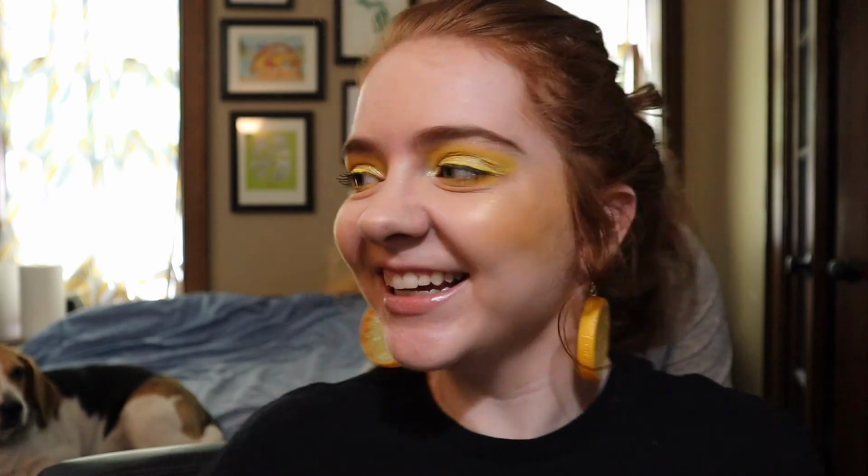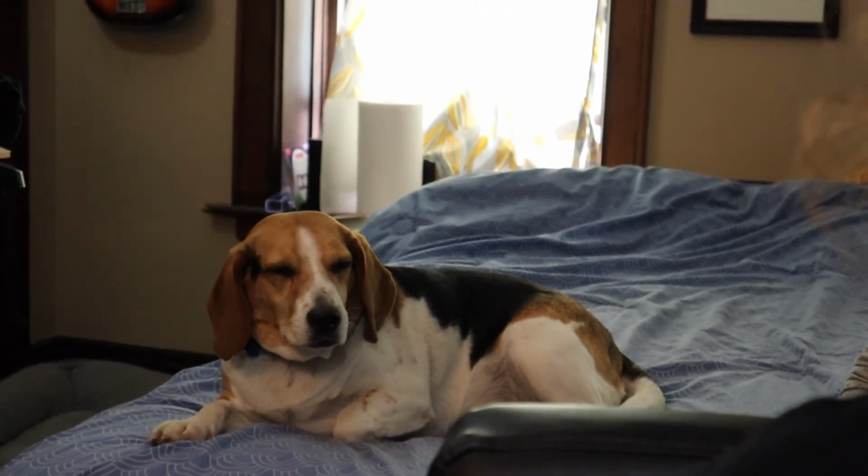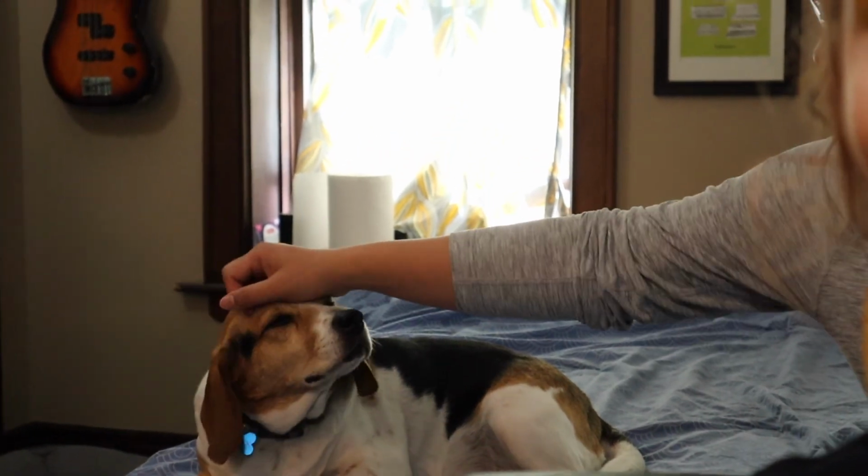Bye. The gang's all here. Oh, like sweets. Yeah. You can only see his little butt. Fuzzy little butt. Scooter. Fuzzy little butt. Hey, Scoots. He's like, I'm camera shy. Scooter. Aww. Look at the baby.